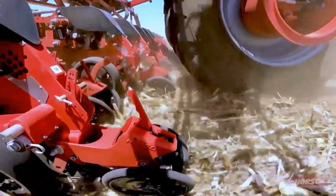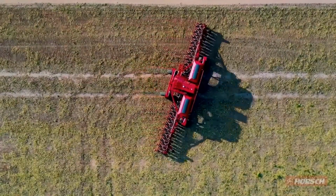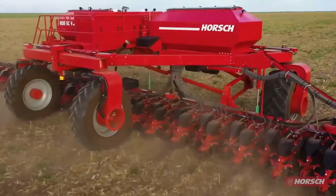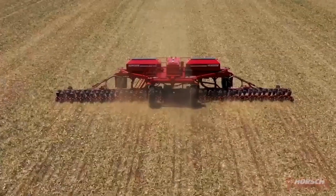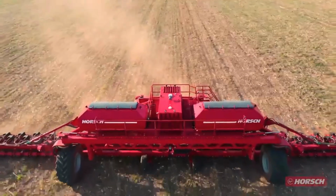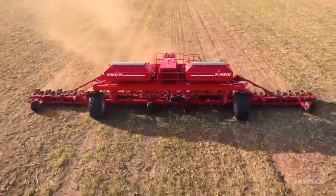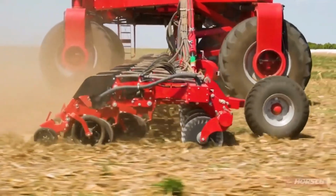But here's the really cool part. The Gantry ROG 500 is designed to minimize soil compaction, which is a major concern in modern agriculture. Its unique design and weight distribution ensure that the soil remains healthy and fertile, even after heavy machinery has passed over it. And with its advanced GPS guidance system, the Gantry ROG 500 can plant seeds with pinpoint accuracy, ensuring that each seed has the best possible chance of germination and growth.